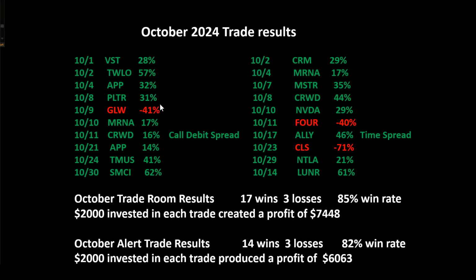But again, you will have losses. It's really important to understand that any methodology, even one that has a high win rate like ours does, 85 to 90% win rate, you're still going to have situations where they're going to go against you. You can't be right all the time, so you have to be prepared for that. And you can get 2 or 3 losses in a row. I mean, that could happen.